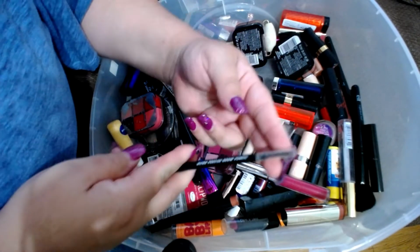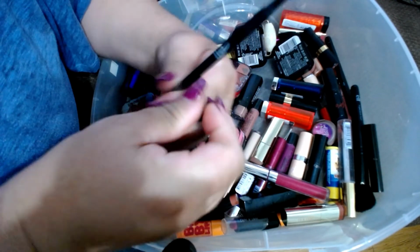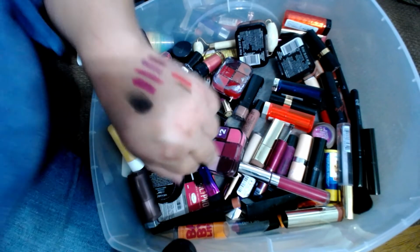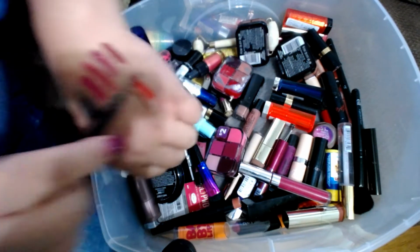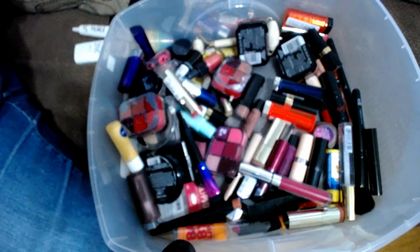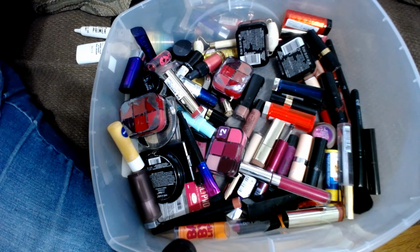This is just an eye pencil. Left is a brown eye pencil. That's pretty light. Same. Just a light eye pencil. It comes with this thing that I can comb with. So I better not.